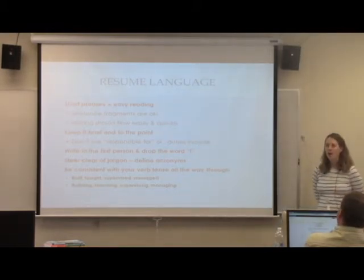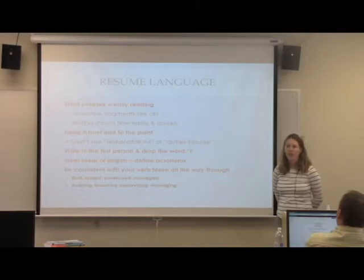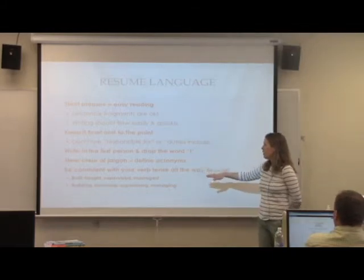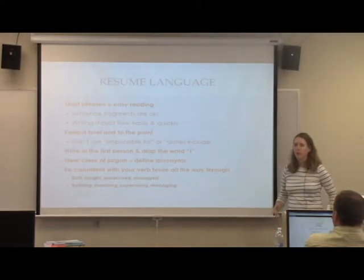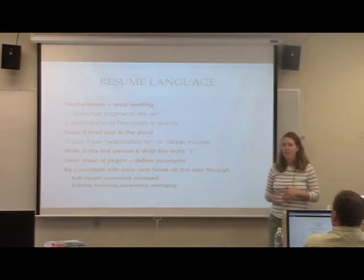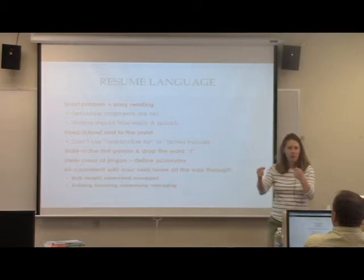So when you are describing your duties from previous jobs, you want to use as active language as possible. So you want to use first person, you want to use lots of verbs, you want it to be very powerful. When you say duties included, that doesn't mean you actually did those things, those were just your duties. You want to write what you did.